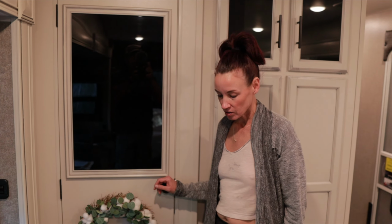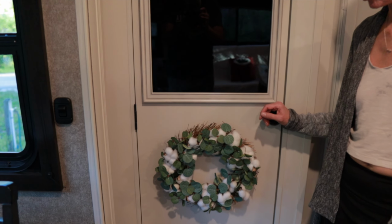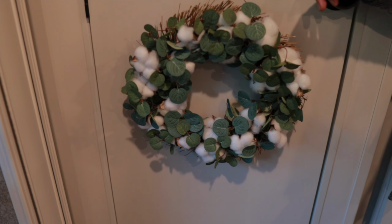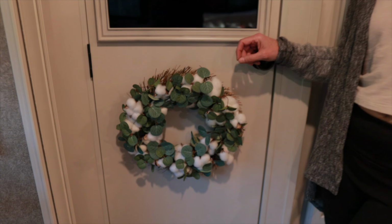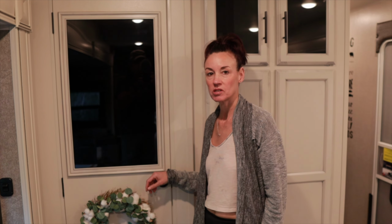That's right. Also, I wanted something for the door, a cute little wreath, just to add a touch of color. And I found this cute cotton wreath off of Amazon. And we just put a little 3M hook and hung the wreath. That way I can change it out and it's seasonal.